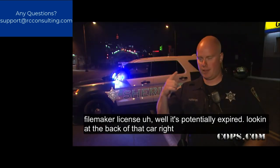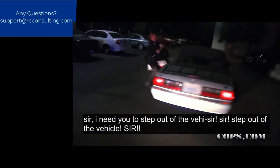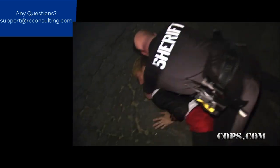FileMaker license. Well, it's potentially expired. Look at the back of that car right there. Looks like the FileMaker license has expired. Sir, I need you to step out of the vehicle. Sir, step out of the vehicle. Sir!